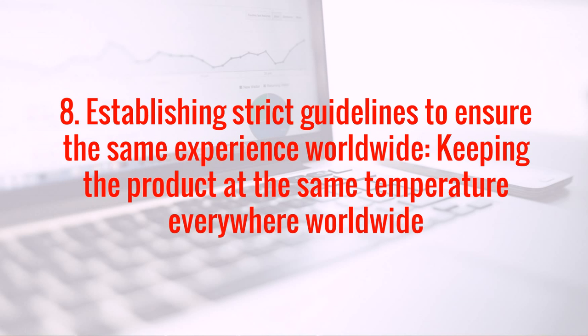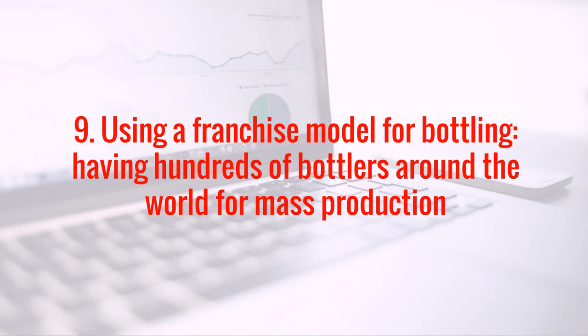Number 9, Coca-Cola used a franchise model for bottling, having hundreds of bottlers around the world for mass production.